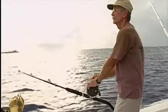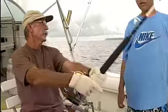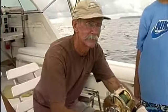Okay, there are several ways to reel the fish in. We call jungle rules or jungle style. We just reel the fish in right from the rod holder, which is the easiest way. When we're charter fishing, or if you have people that really want to sport fish, we put them in the fighting chair with a little bit of lighter tackle where they can lift on the fish and reel down.